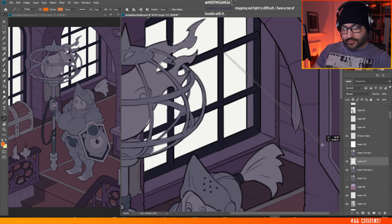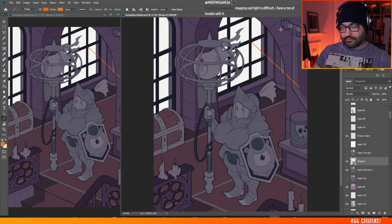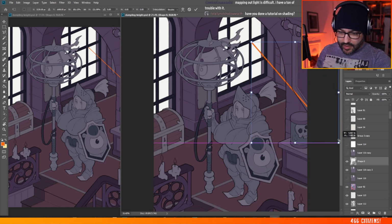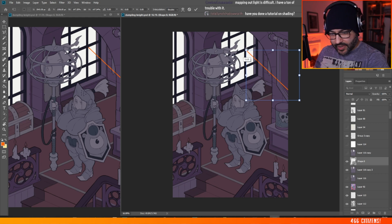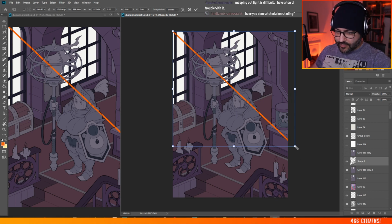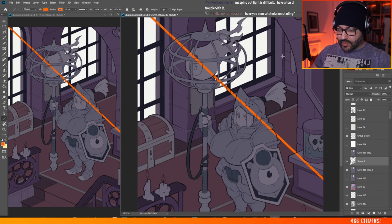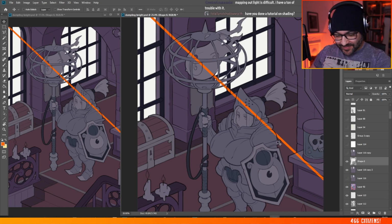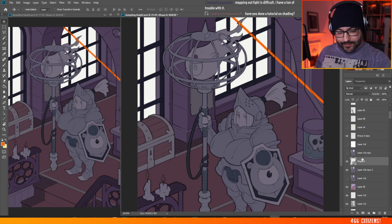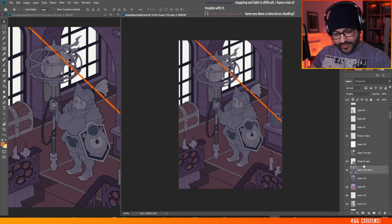Good angle. If I lock this scale, I can make it big enough for the canvas, right? Right. Now, how do I make this useful? This is going to be my guide. Somehow. I'll probably make it a bit thinner, actually. One sec.